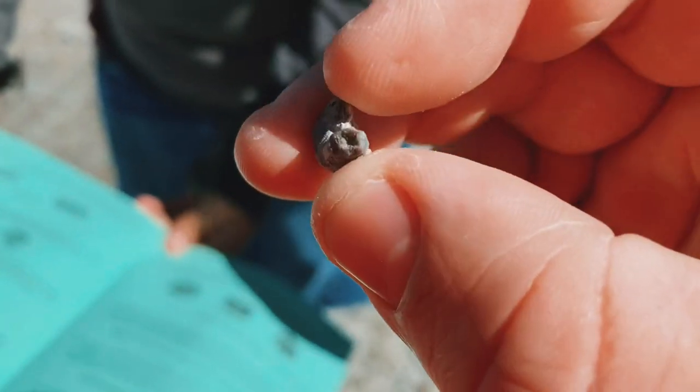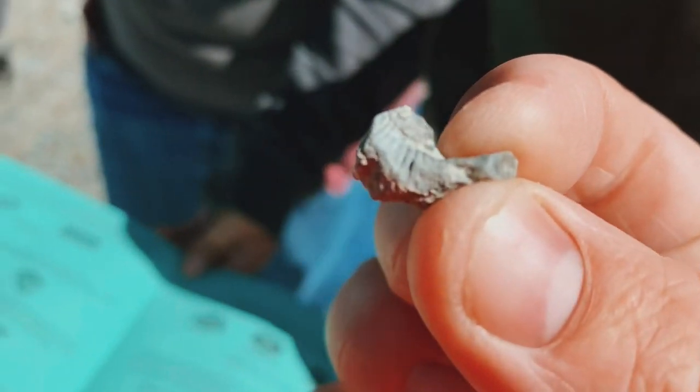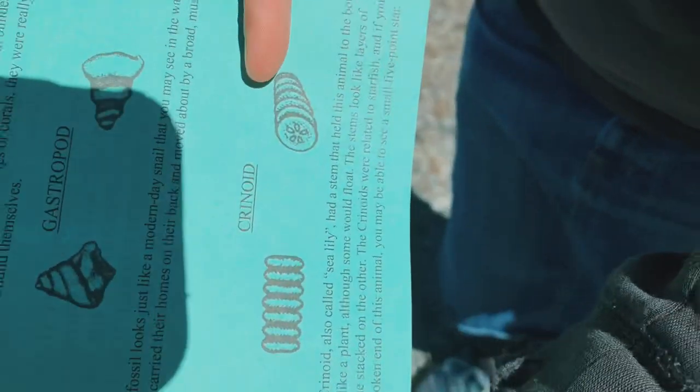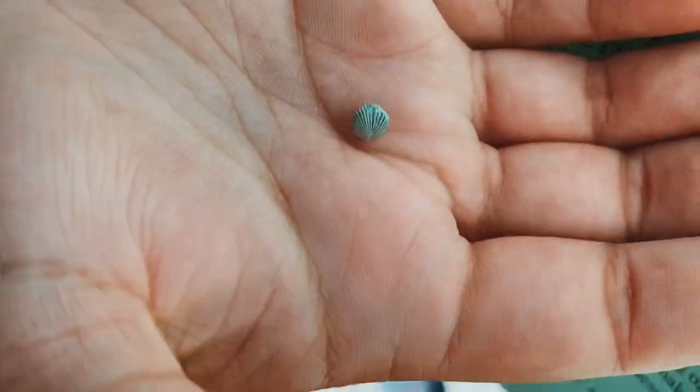The seams took the layers. Dad, which one is this? The one down there? Yeah, I think it is, actually. It's got a little horn. A tiny little thing.